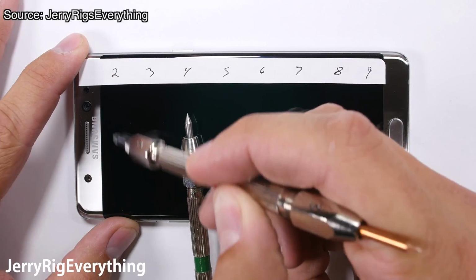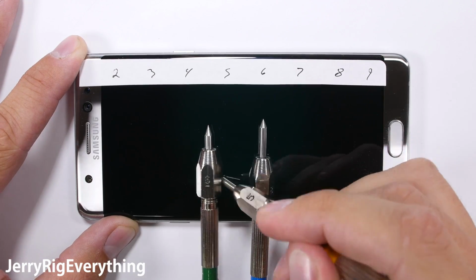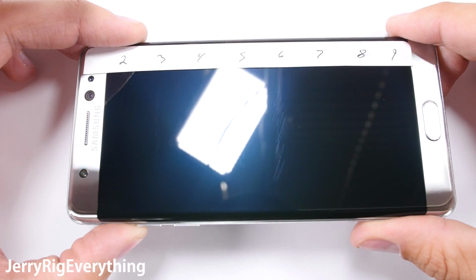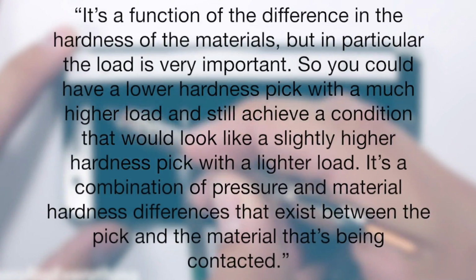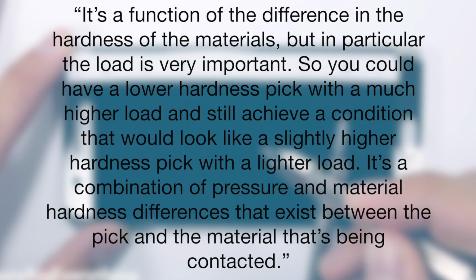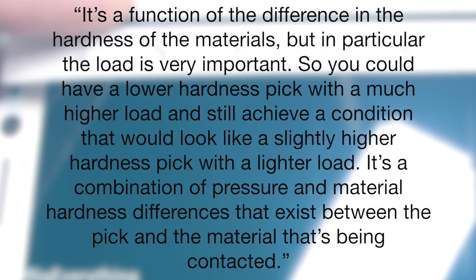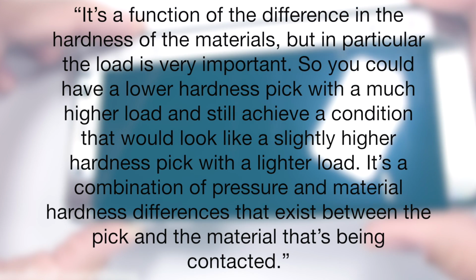The video seems to show progressively worse scratches as the pick hardness increases, which would be logical if indeed the pick is scratching the glass. So if what we're seeing is a soft material being transferred onto the glass, shouldn't the effect become less noticeable as the picks become harder? Corning responded, and I quote, "It's a function of the difference in the hardness of materials, but in particular the load is very important. So you could have a lower hardness pick with a much higher load and still achieve a condition that would look like a slightly higher hardness pick with a lighter load. It's a combination of pressure and material hardness differences that exist between the pick and the material that's being contacted."